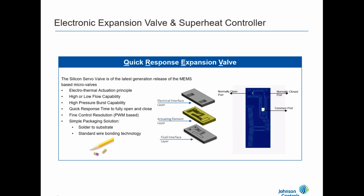So taking a deeper look at the actual MEMS silicone interface for the electronic expansion valve, it has 3 different layers of silicone: the electrical layer, an actuating element, and a fluid interface. If you look at the animation to the right, in the lower left-hand side of the animation, you see 3 ribs. What we're doing there is pulsing energy into the silicone, which causes a heat transfer to occur in the silicone, which causes the ports to open and close according to how we're pulsing the energy into the silicone.